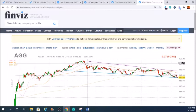Ever since August, this has not been a good fund to invest in. Every time we've hit this trend line on the bottom, it's gone up for a very short-term basis, but then continued in this downward trend. Would not be invested in this fund in the long term. I'd keep your money out of AGG moving forward.